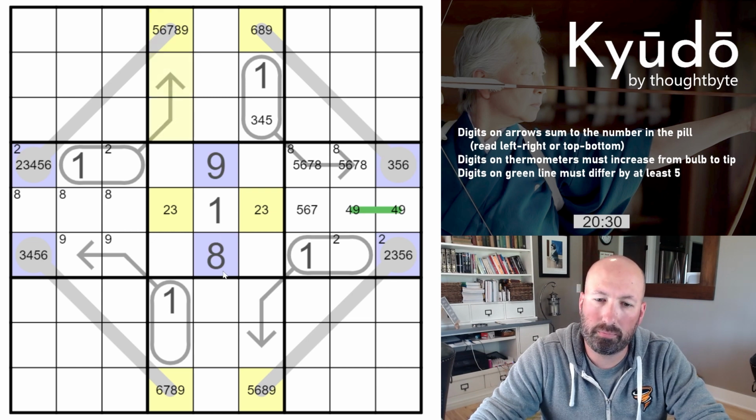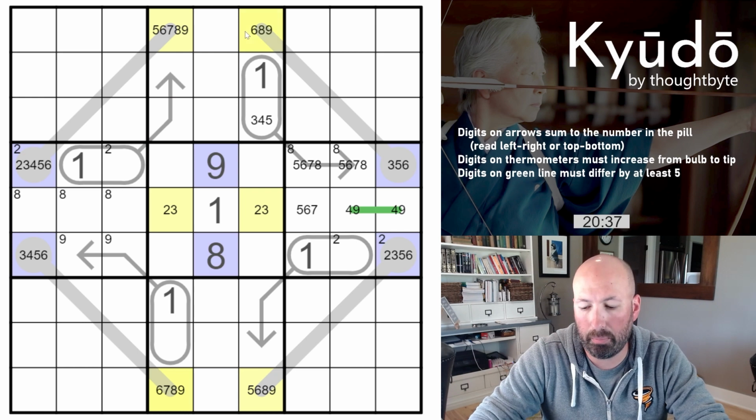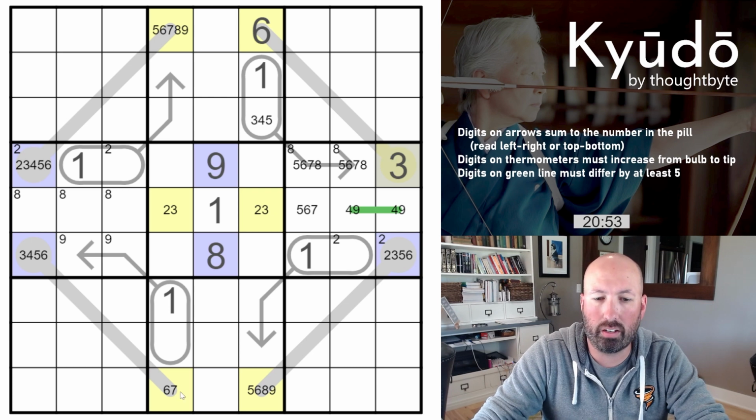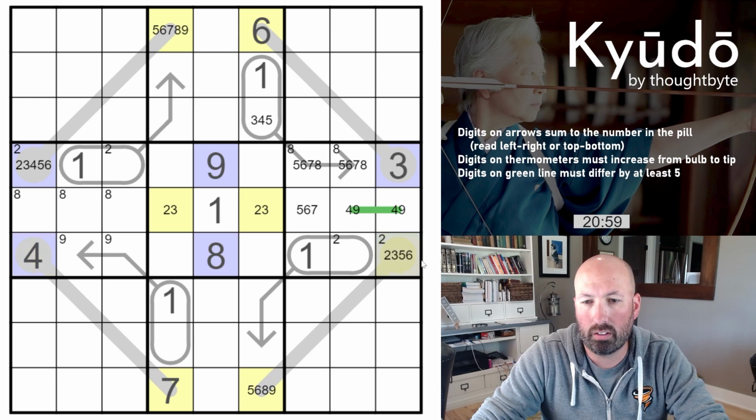And if the 9 is in this arrow, then the 9 has to be in that yellow. If the 9 is on this arrow, the 9 has to be in that yellow. So we can't put a 9 in either of those because there has to be a 9 on one of these arrows, and both arrows see both those cells. And likewise, there has to be an 8 on one of the arrows, so these can't be 8s. That gives us a 6 there and a 3 there. This now has to be 7 because it can't be 6. So this has to be 4. That can't be 3. This can't be 3. This can't be 6 or 7. This one can't be 6.